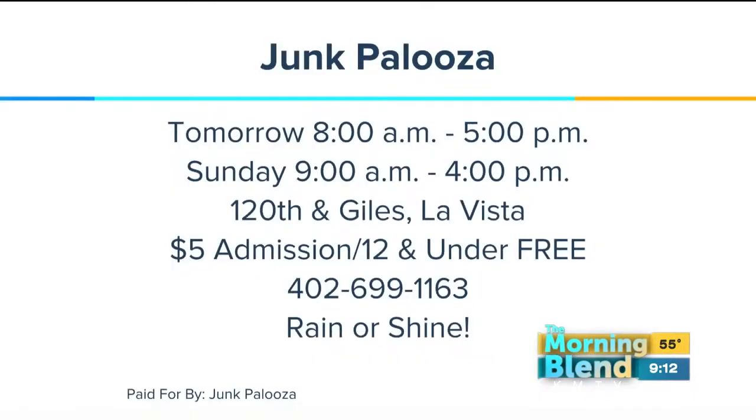And the cost to get in? It's $5 a person, 12 and under free. Cash only. I say that because not all vendors take cards, so you're going to want to have a lot of cash. If there's something you want to purchase and that particular vendor doesn't accept credit card, you're out of luck. We have an ATM on the property. But if you've got the time to stop and bring cash, do it. It'll make it a little bit easier.